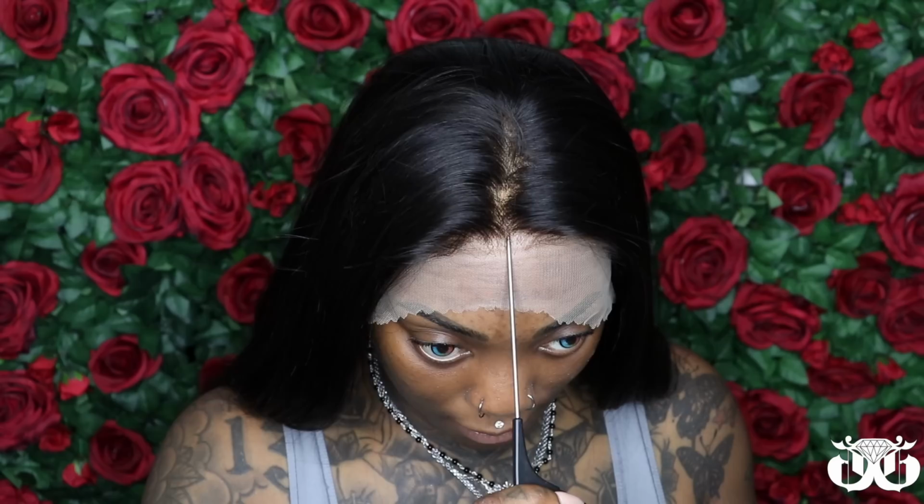Okay, so I believe I have all the necessary tools to install this wig. I am debating if I should do got2b or if I should glue it down. I just don't wanna spray this and then in the morning, because I have a meeting in the morning, do I wanna wear makeup for this meeting? I actually might.